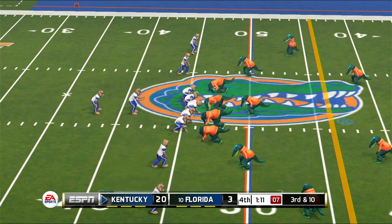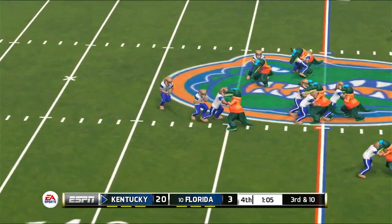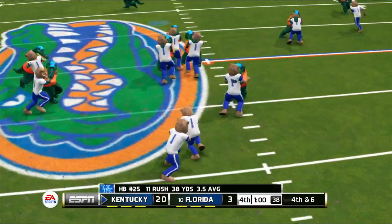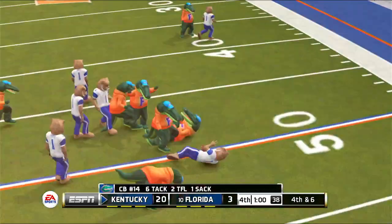A little over a minute in the game. Ready! Wide 88! Wide 88! He'll get it again. Tackle at the 49. Gain 3 yards. That'll make it fourth and six.